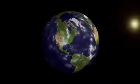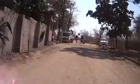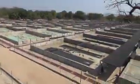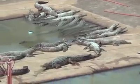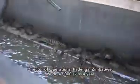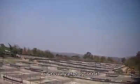PETA's investigators traveled to Africa to expose how these luxury items are produced. This is Badenga, a massive factory farm in Zimbabwe, as well as a major supplier to an Hermes-owned tannery. We do 42,000 skins a year. So we're the biggest Nile producers in the world. And it's really a factory, isn't it?